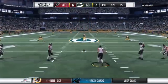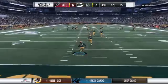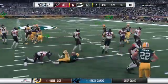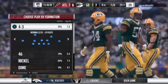Set now to kick this one away, and off it goes. That'll be taken in the end zone. They'll bring it back to just about the 25, call it the 24-yard line. The Packer offense now ready to get back onto the field.